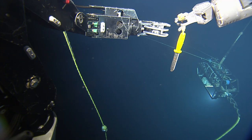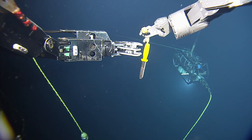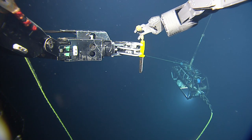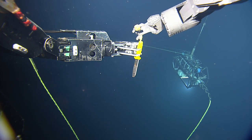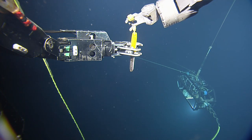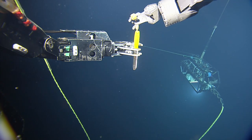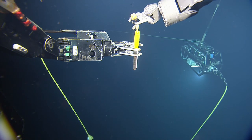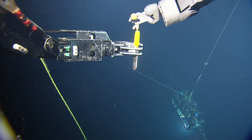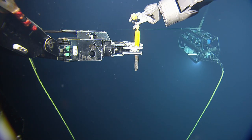So Dan's probably going to have to, they're going to transfer the knife here to Mongo, the port side manipulator, and then he's going to likely use the craft arm to pull the rope against the knife. It's a little less capable of a manip. We'll see how.